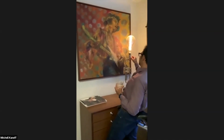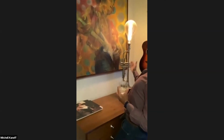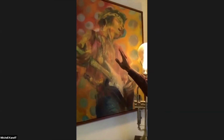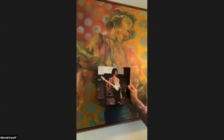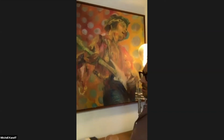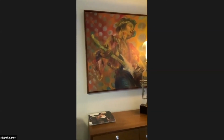This light I actually bought in New Orleans. This is a real trumpet with a very cool Edison bulb, but he distorts their faces. So that's kind of his signature. Like everything else, it is very similar to Jimi. Actually, here's a picture of the original Voodoo Child outfit, and a very colorful person himself. So anyway, Max is a guitarist and a singer too, so I figured he should have that as well. That's great. It works well in the room.